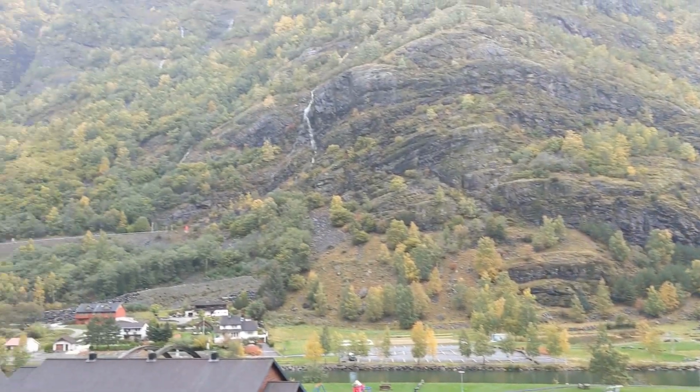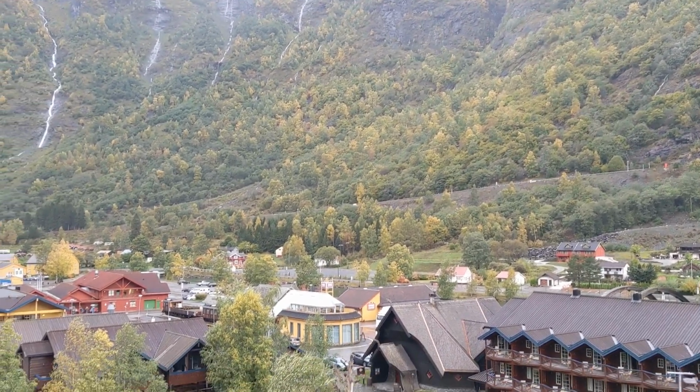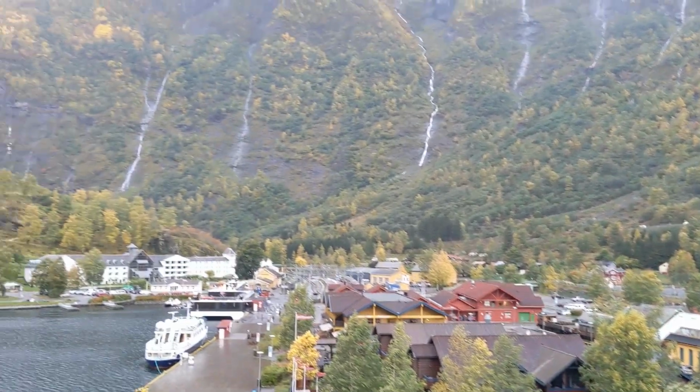But the thing I love most about Viking Ocean cruises are the itineraries. They take you to some of the most beautiful places on earth. This is on our Norway itinerary.